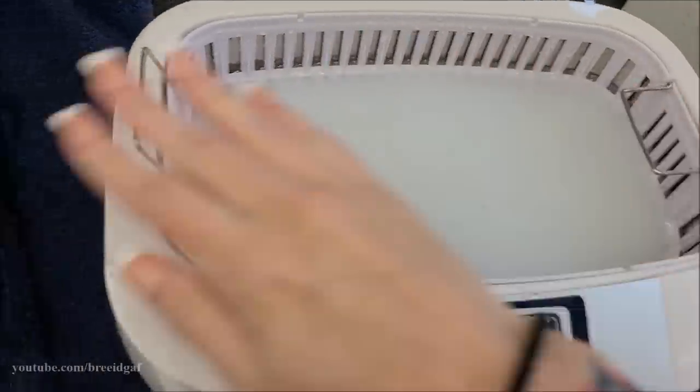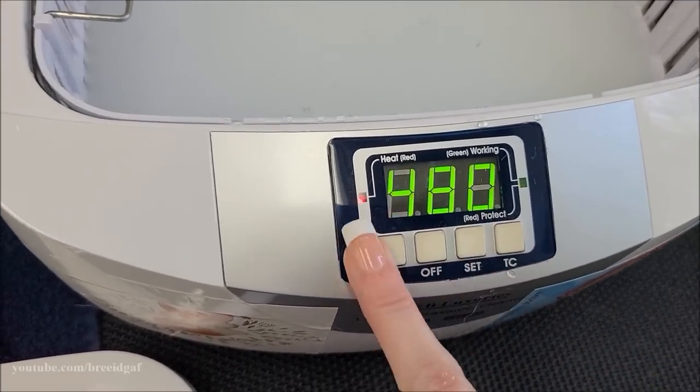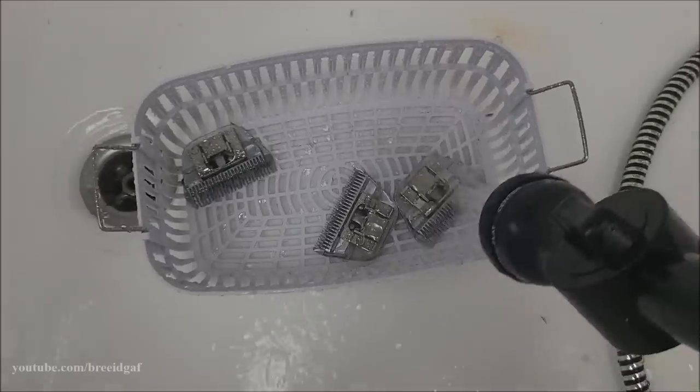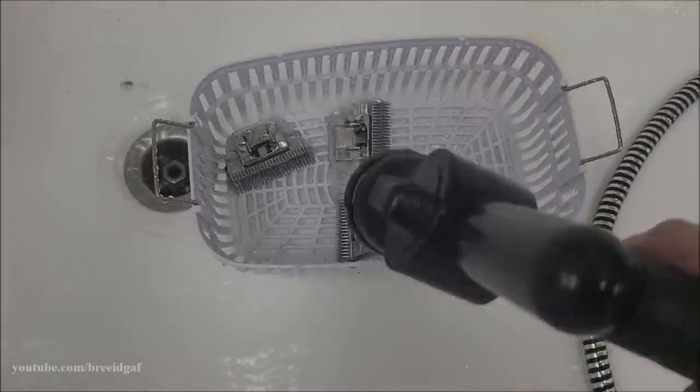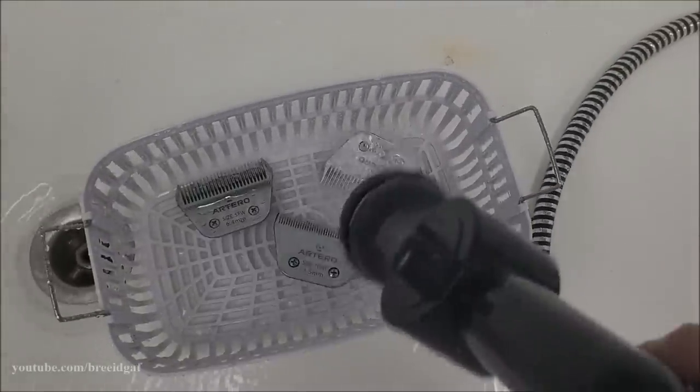And I let those soak and it basically cleans and loosens up any debris that may be stuck deep inside the blade, and then I just rinse them down with water. You can see all of the stuff coming out of the blades, like that was just deep down inside the blades, which is crazy. So they definitely needed a really, really big deep clean this day.